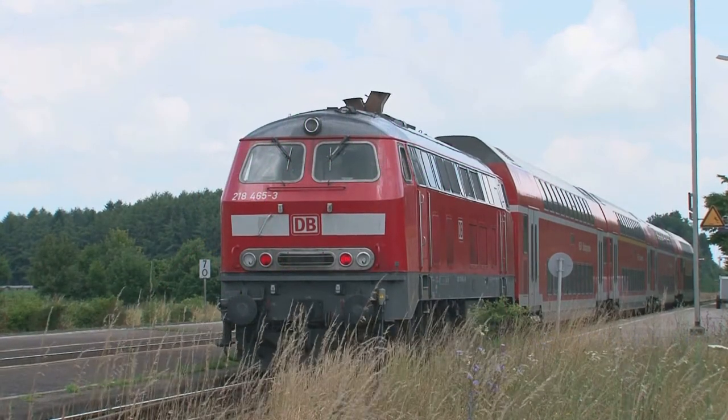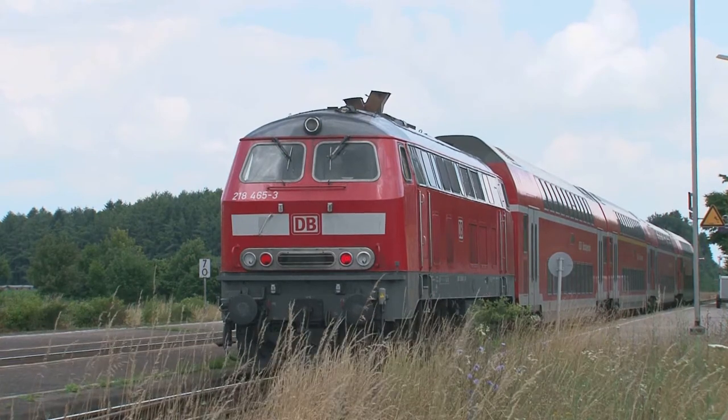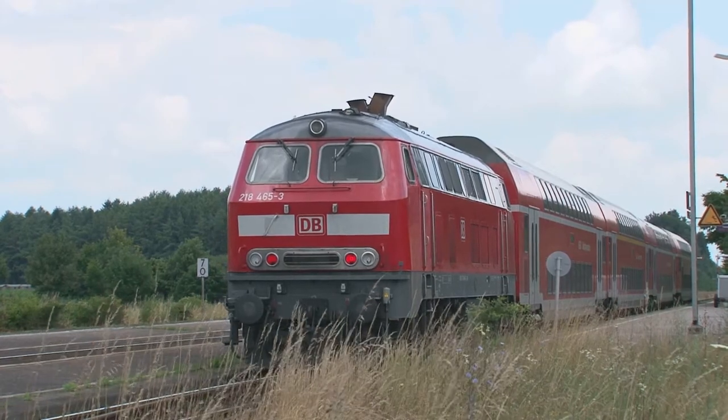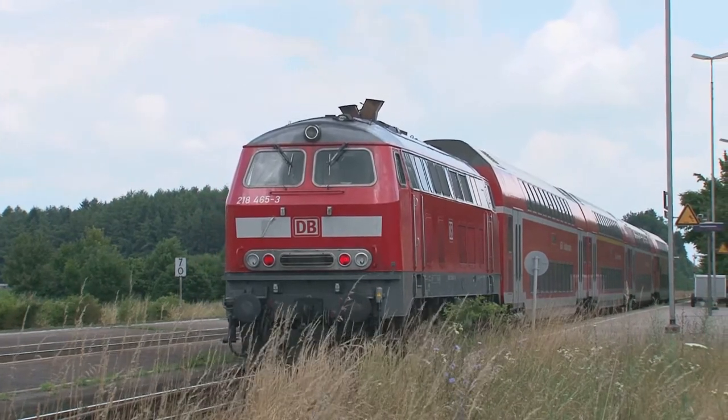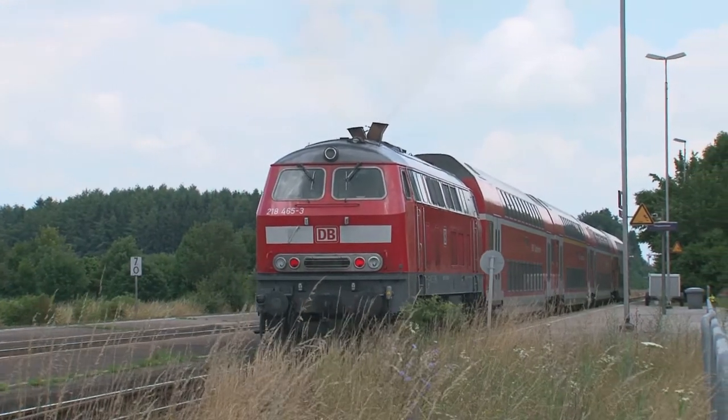We chose four locations around the town, and it is at the main station that we witness Class 218 diesel, number 218465, powering the 1206 from Salzburg to Landshut on Thursday the 4th of July 2013.